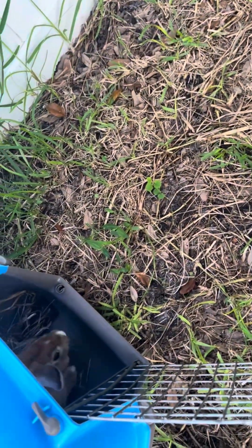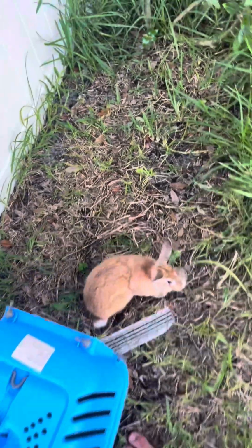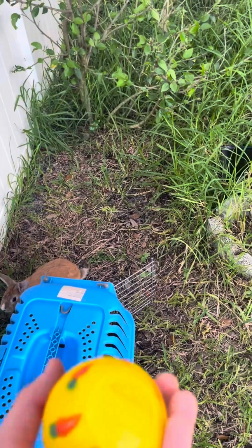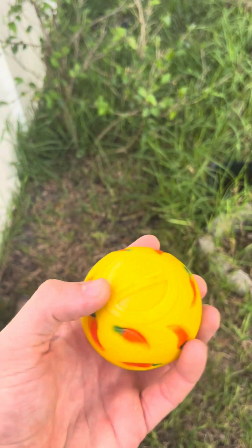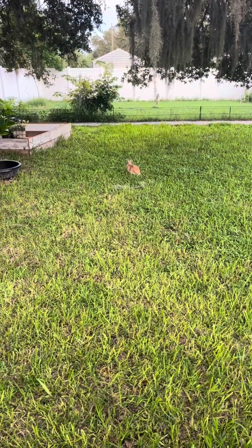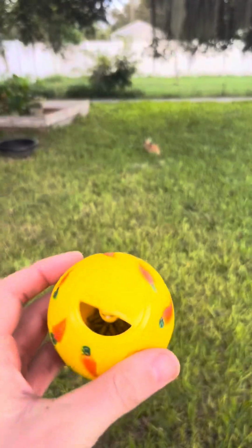Come on, buddy. He really likes to run around the yard for a little bit. And then I got this, has his pellets in it. He gets his breakfast and his dinner in this. And you can open it however much you want. Whoa, that was such a big hop.